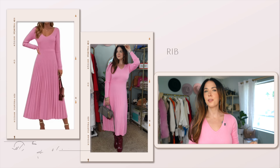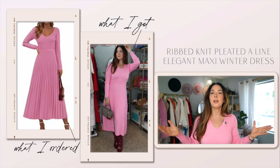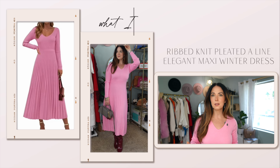All right. Another unexpected fall trend that I talked about in my fall trends video was all the vibrant colors that were shown on the runway, which I love because typically when you think about fall, you think about moody, darker colors, but things like bright pink were all over the fall and winter runways, which I love because who doesn't need dopamine dressing on those gray, dreary fall winter days? You know what I mean?